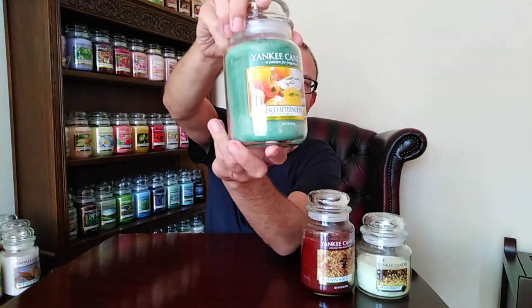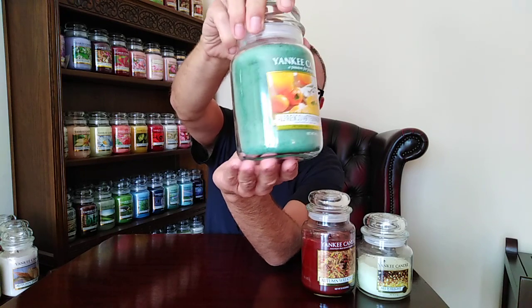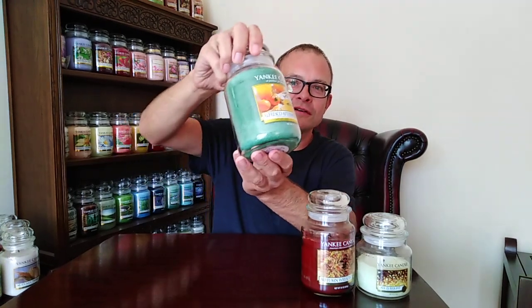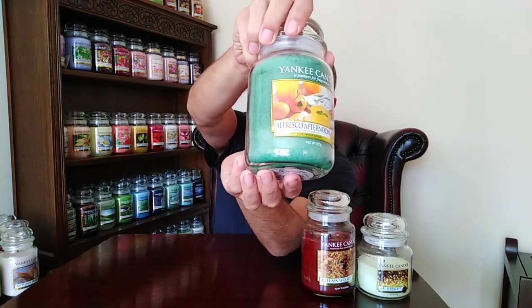Next one, 2019 release, the last one with the classic Yankee label, the last new fragrance, is Al Fresco Afternoon. I've burned this a few times lately, so I know what this one's like. It's green trees and nectarines, sitting in the park with a lovely picnic and a glass of wine, I think, is Al Fresco Afternoon.